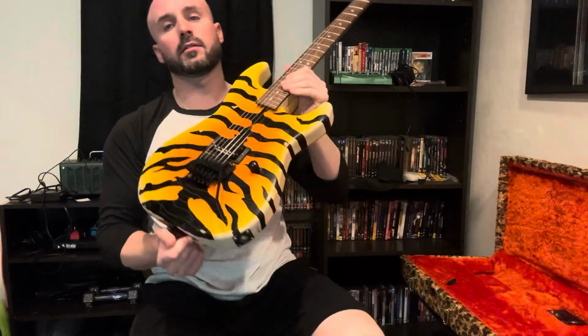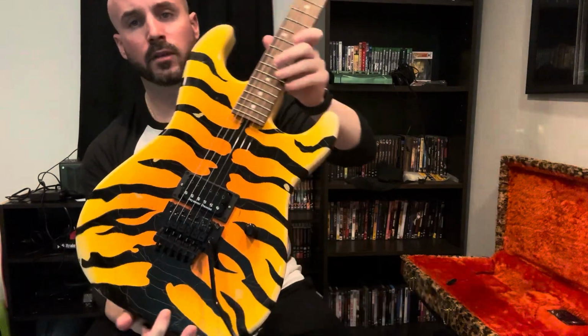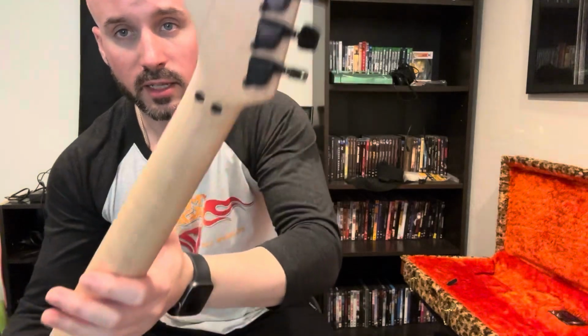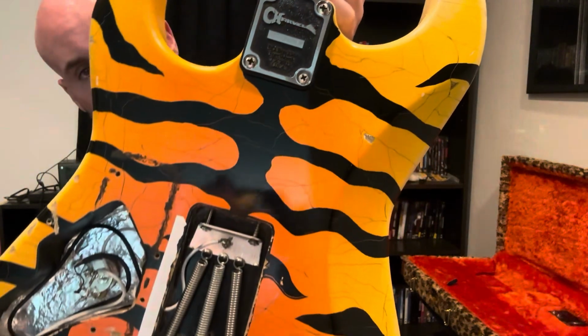So this right here, this guitar, is George Lynch's Tiger guitar. So you have George Lynch's Tiger. That's what she looks like. Again, you'll get more close-ups of this and all the beauty that it is.